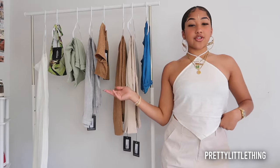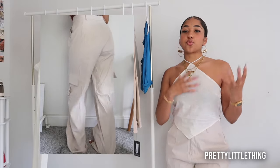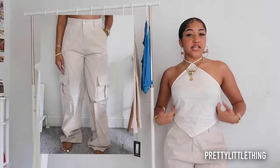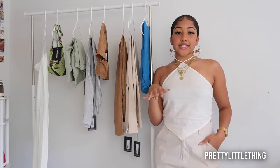I'll insert a video here so you can see the full fit. But I love these cargos. I live for cargo pants. I love loose pants, just super comfortable and baggy. That's definitely my style, and I feel like this would be really cute with sneakers or even sandals, heels, a cute bag to dress it up. I feel like this outfit is very versatile, so I'll make sure to show you guys some options at the end.